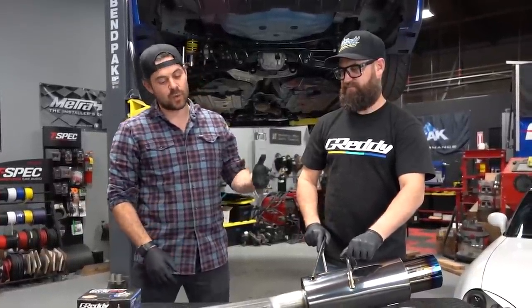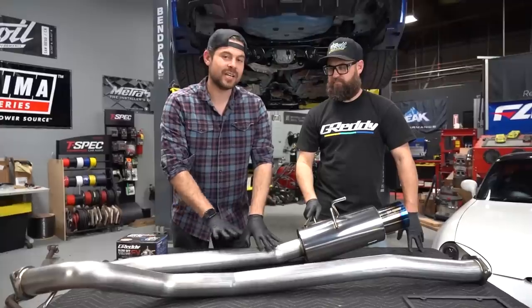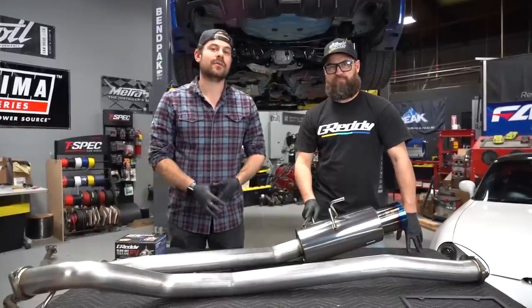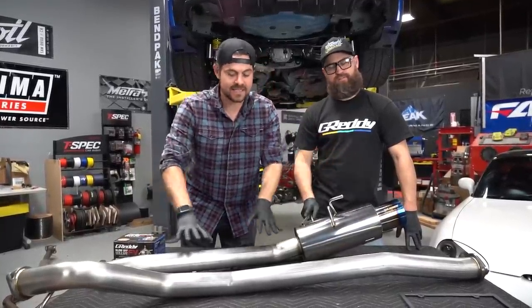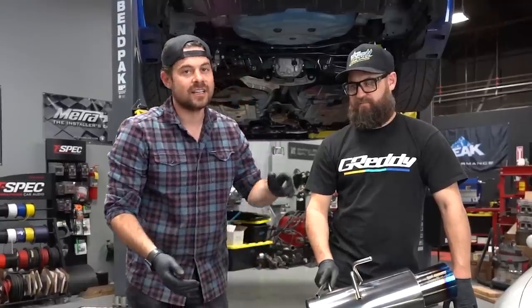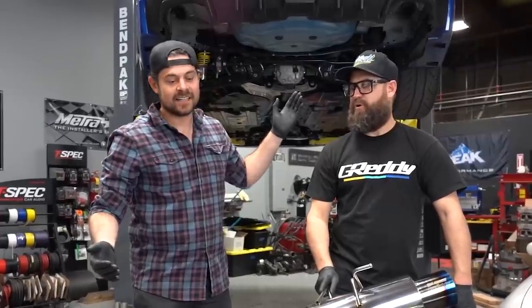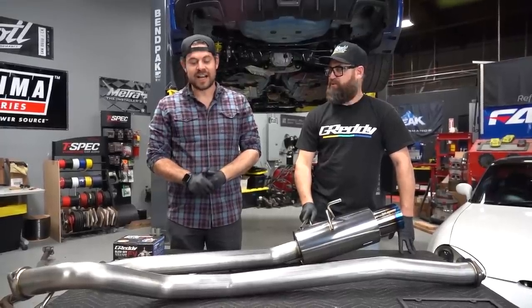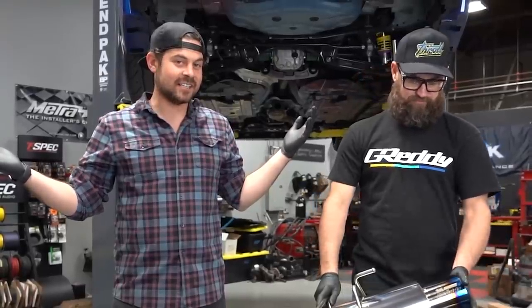This exhaust will fit 2015 to 2020 WRX and STI. You can't buy this exhaust anywhere. This exhaust is only found right now on throtl.com. So not only does it have the special tip with our engraving, this exhaust design, the 3-inch, the single exit out the right-hand side, exactly how we like it here. It will only ever be available through throtl.com. Yep, super special. And once it's gone, it's gone.